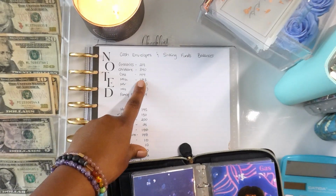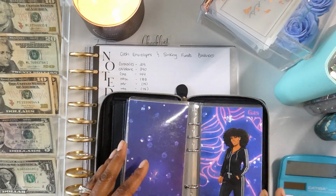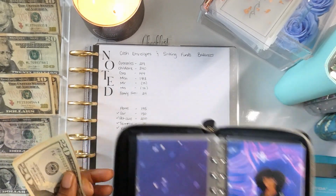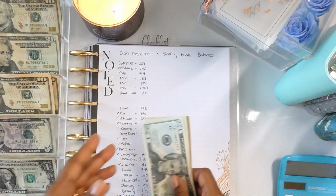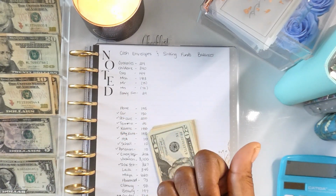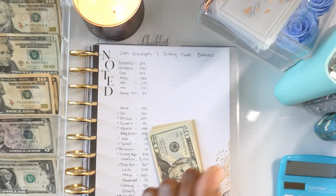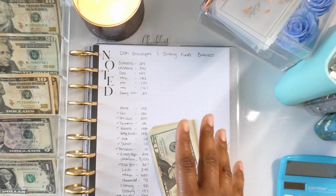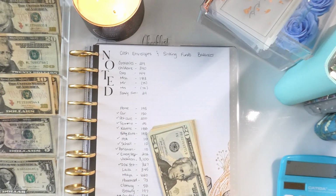Okay, and next up is miscellaneous. I'm not sure if we spent... No, we didn't spend too much. What we did was, while we were out of town, I ended up spending a few things in that category, like we stopped by the gas station and got snacks, and we did Main Event while we were in Orlando. So just little stuff like that, because that was the trip we really did not technically plan for. So I just used the miscellaneous category, and I used the family fund to help fund that trip.